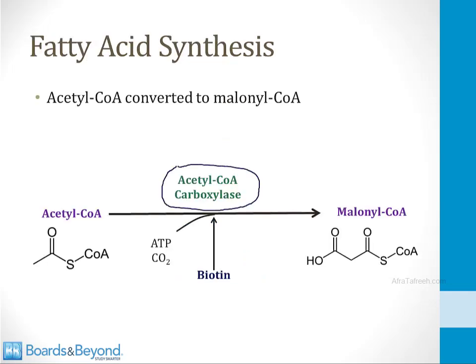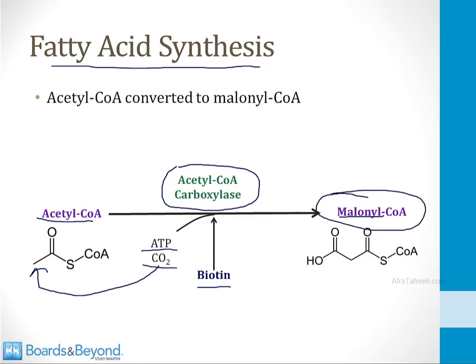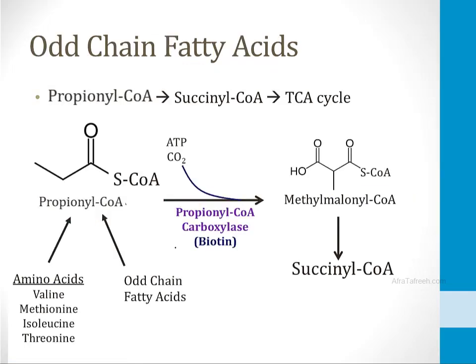Acetyl-CoA carboxylase is another one of the ABC enzymes. It uses ATP, biotin, and CO2. It's part of the fatty acid synthesis pathway. It converts acetyl-CoA into malonyl-CoA by adding a CO2 group to the end of acetyl-CoA, and that gives you a molecule of malonyl-CoA. The third ABC enzyme is propionyl-CoA carboxylase. It converts propionyl-CoA into methylmalonyl-CoA, which can then be converted into succinyl-CoA to enter the TCA cycle.